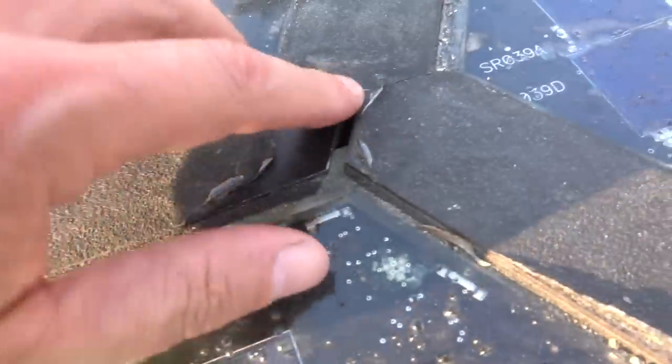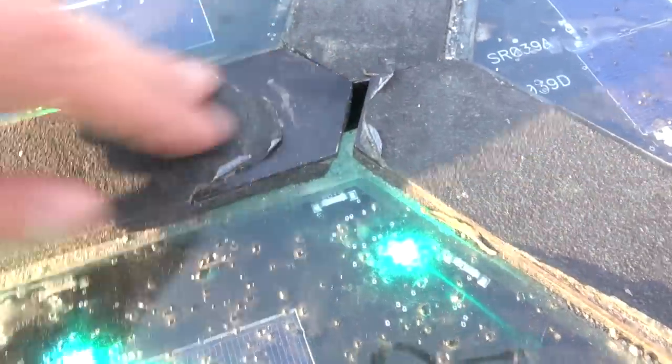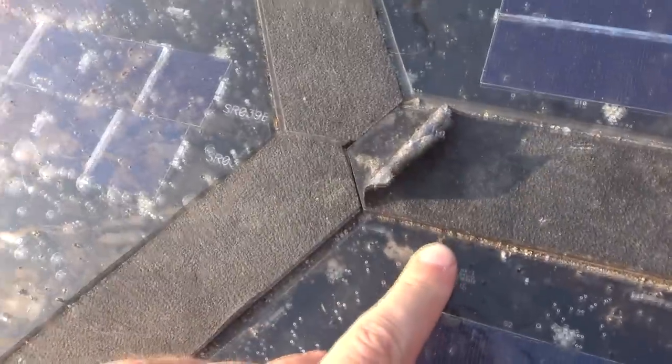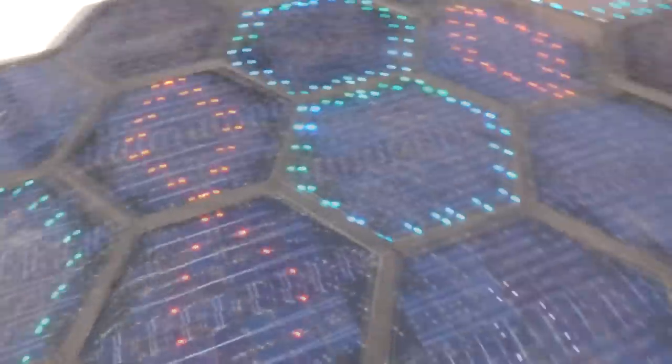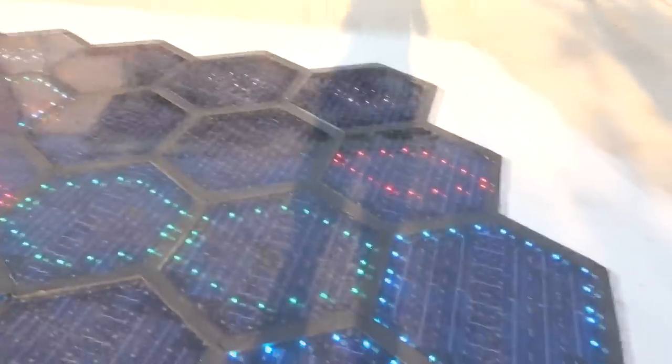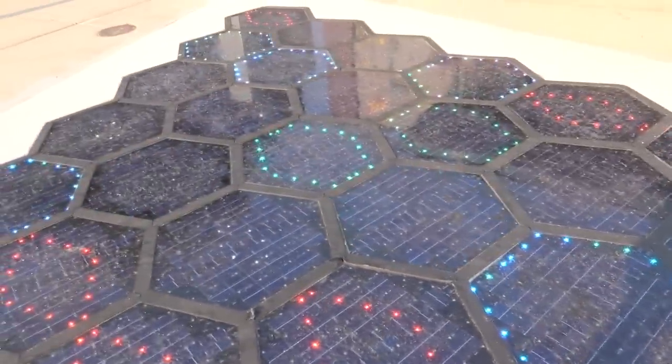Yeah, absolutely pathetic workmanship. And this is after only, what was it? 3 months or something.